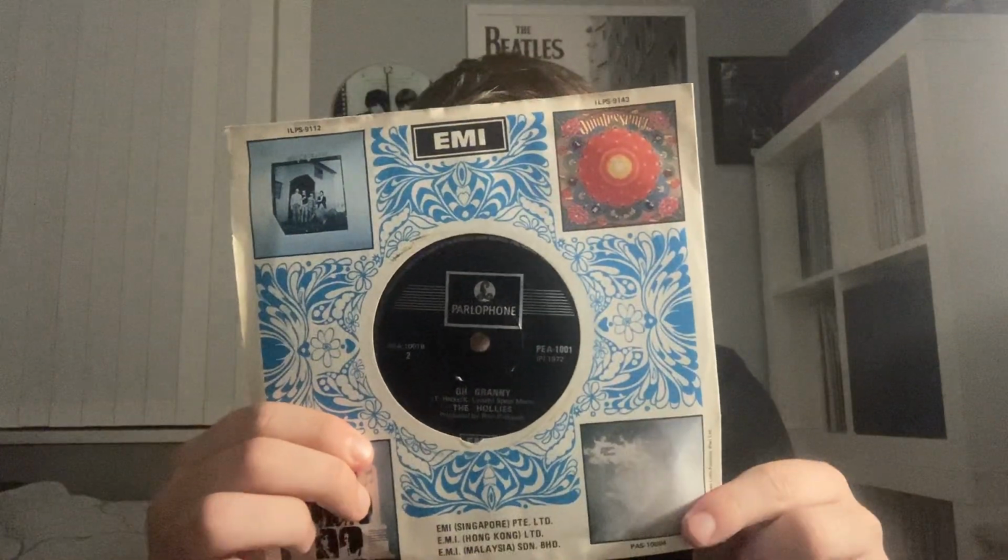And staying with this issue, I've got a very cool one here. Now this isn't on Polydor, this is on Parlophone, and it is from Singapore, and I think it was also released in Hong Kong and Malaysia. And it's got this cool EMI sleeve here, and you can see it's got John Lennon's Imagine there. There you go, that is The Baby, and it is in like mint condition. Like I don't think it was hardly ever played at all.